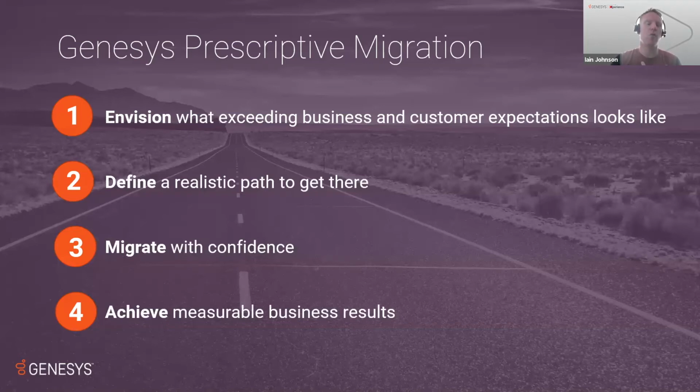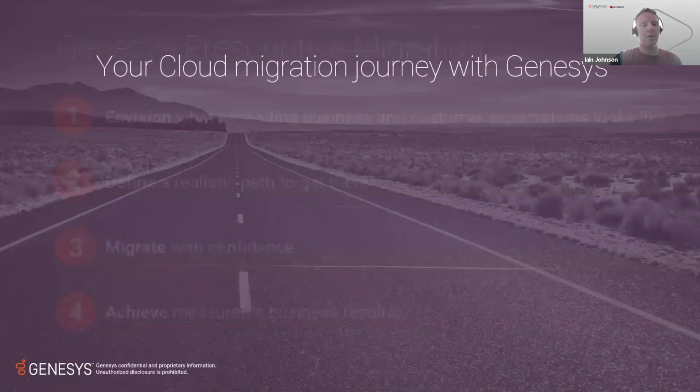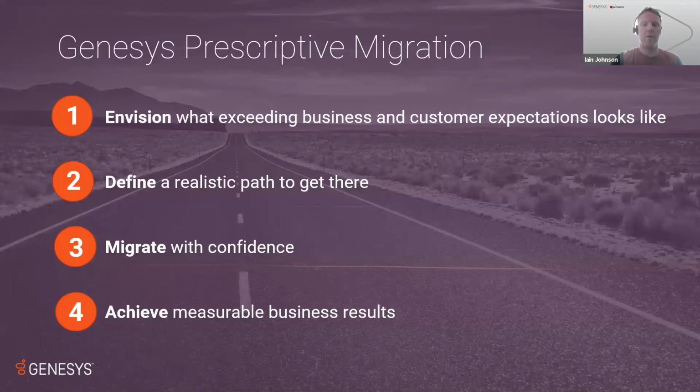So we will look at what that realistic path is for you to get to your to-be state. And this is where we will come back and present our findings, our recommendations, and that all-important phased migration approach. We'll then look to migrate you. So we make sure that you're migrating across to a Genesis Cloud offering with confidence. So we base that migration on all of the things that we found out during the assessment phases, and it will all be based on our library of Genesis use cases. And then we will phase that migration across for you at a pace that you're comfortable with.